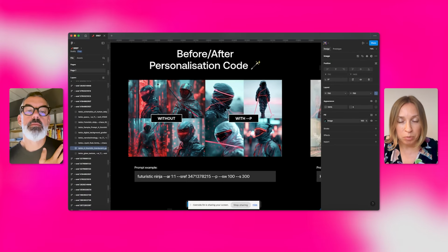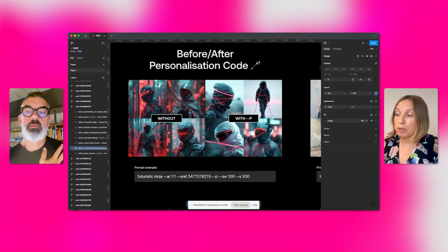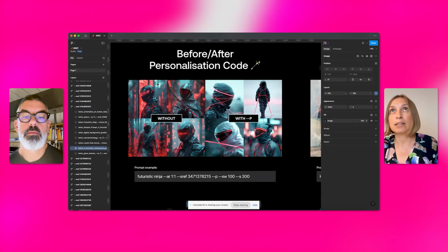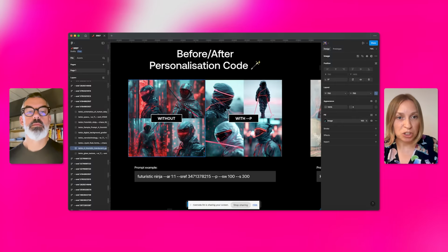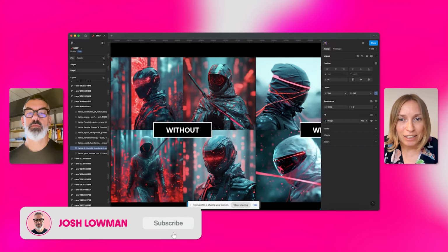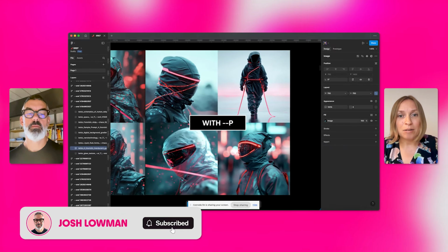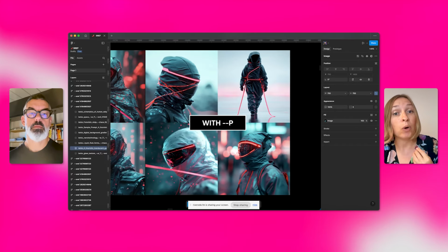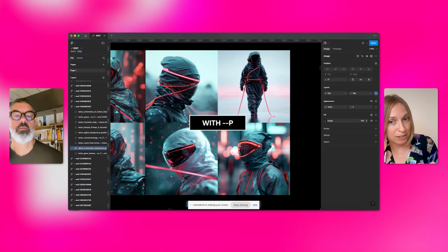So I made some experimentation, and when the personalization was released, it was crazy because we went from generic images, which is okay, nice, right, to this where we had better composition, depth of field, way better texture when you add your personalization code.